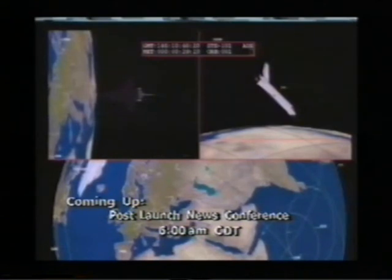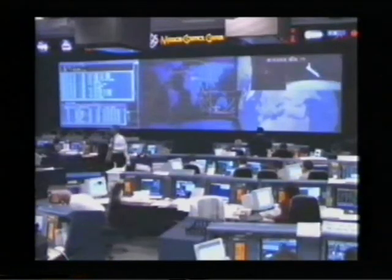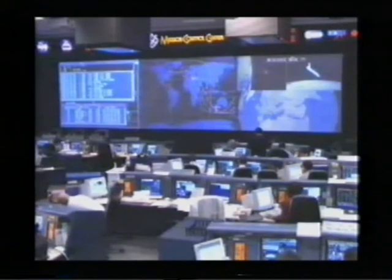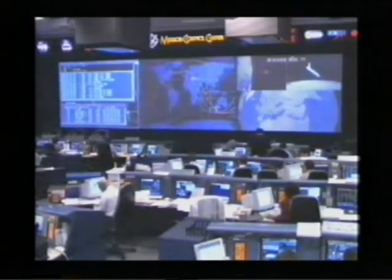Central Time. In the meantime, here in the flight control room and down the hall in the International Space Station flight control room, activities going very smoothly following an on-time and flawless launch of Atlantis, headed now toward its rendezvous with the International Space Station. We're just 29 minutes and 35 seconds into the flight of Atlantis. This is Mission Control Houston.